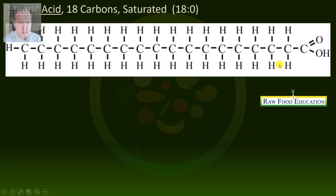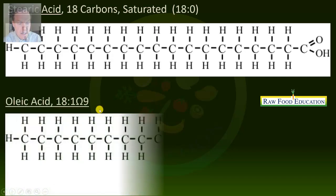It's filled up there. So the central carbon chain is saturated with hydrogens. As you see here, the shape of this fat is straight. It's stiff and rigid and chemically stable. It doesn't react much, and it tends to be solid at body temperature, but that's not the only thing that matters here. Let's take a look at a different fat here.